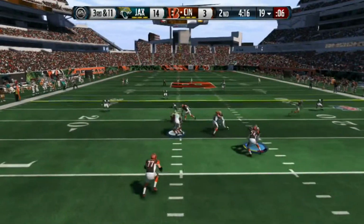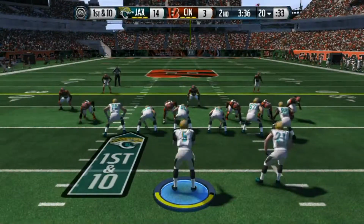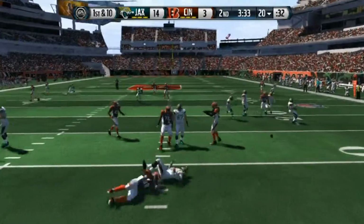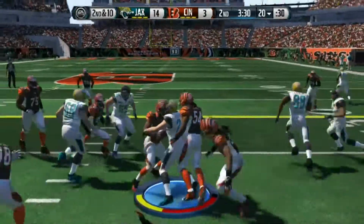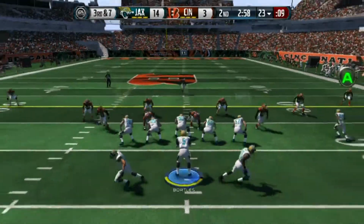3rd down and 11. Dalton, are you kidding? It's Chris Clemons again. He is hungry, and he is picking apart this left tackle right now. 3 sacks. That brings his total up to 11 on the season. 2nd down and 10 now. They'll go handoff to Gerhart. He breaks through one, but it's stood up immediately by Vontaze Burfict.